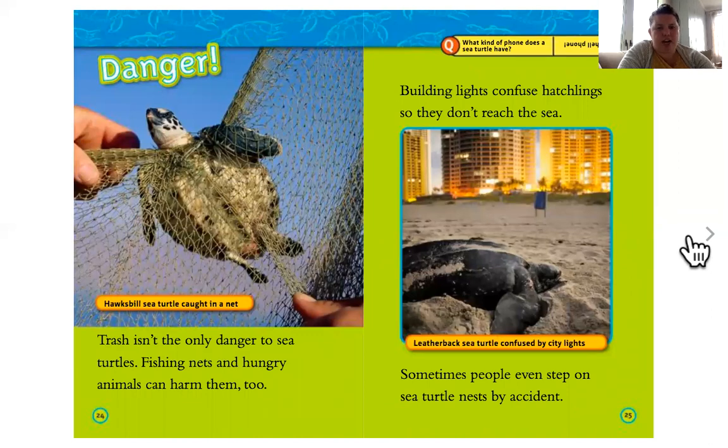Danger. Trash isn't the only danger to sea turtles. Fishing nets and hungry animals can harm them too. Building lights confuse hatchlings, so it makes it tricky for them to reach the sea. Some people even step on sea turtle nests by accident.